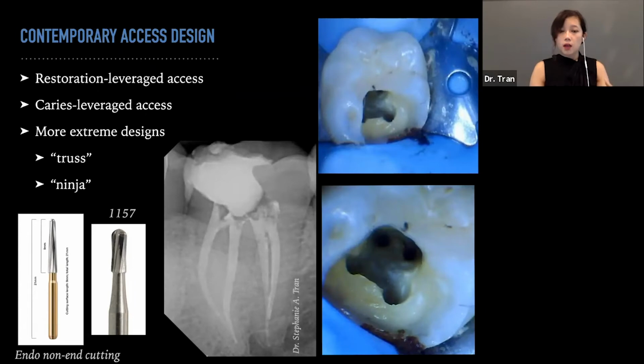So we can see here in one of my cases that I actually accessed from the severe mesial. I accessed from where the caries had started, which was the mesial pit on the occlusal, and then angled my access towards the canals. What this does is that I'm focusing the tooth structure removal only in the area that absolutely has to be removed. In this case, it was from the mesial. But also, I can still make sure I access all the orifices. So we can see in my treatment and in the intraoral picture that I'm still able to see all the canals, all 4 of the canals, and adequately access them.